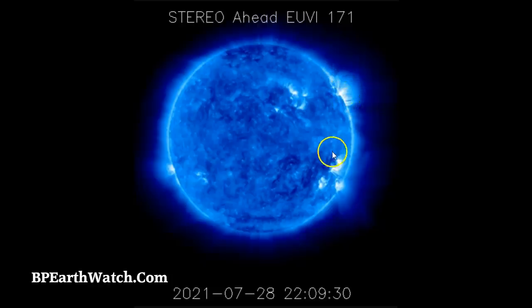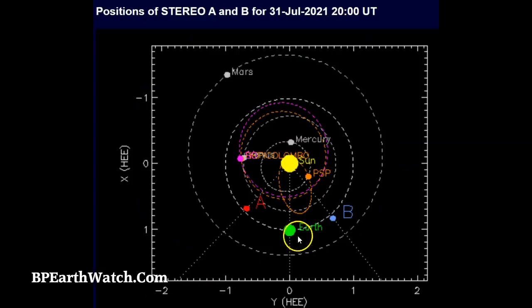But here's a still image from the same satellite, giving us a side view. Top right is what's coming around that we're looking at on the left, and also these three energetic areas there. Now, we've looked at this in the last few videos. Earth is the green dot, yellow is the sun. STEREO A is the red A, in the red circle right there, and it's giving us this side view. And this is the location. Notice your timestamp, July 31st. This is where these planets and satellites are right now.